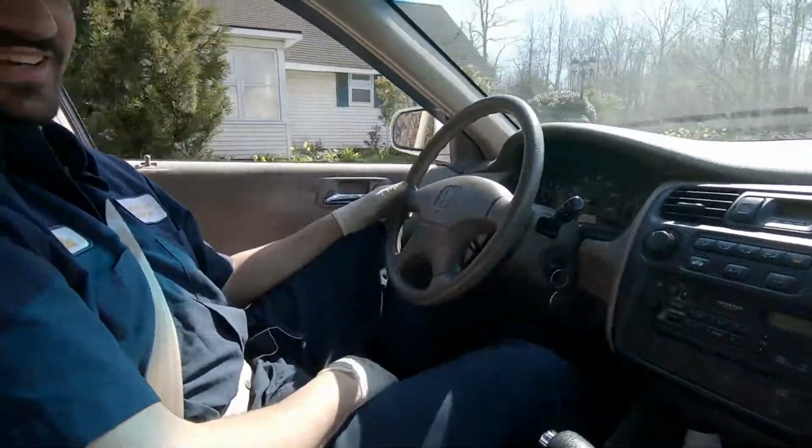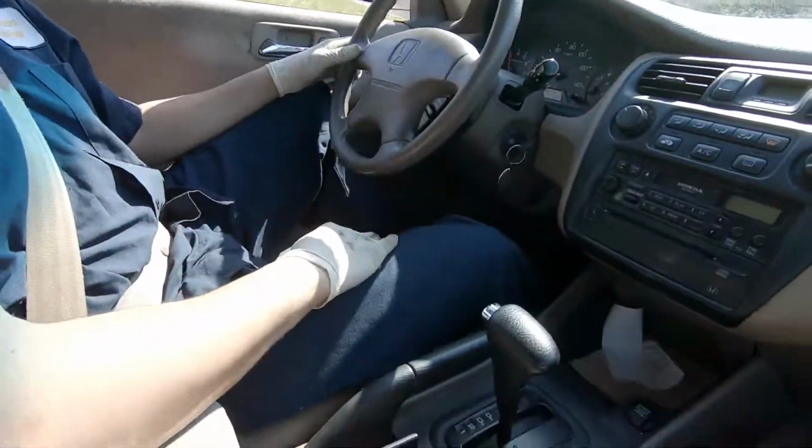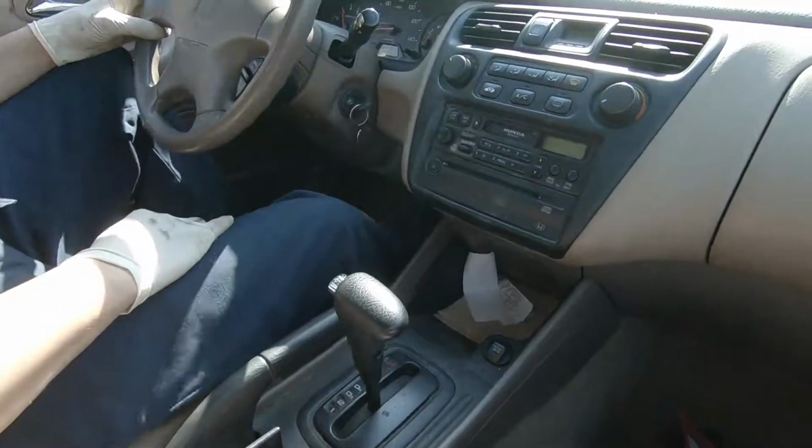I'm literally just holding the gas. It's shuttering. We found it. I think we finally found the shutter. So yeah, this is the car that has a bunch of suspension issues.